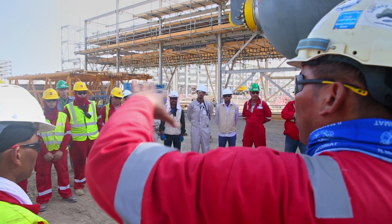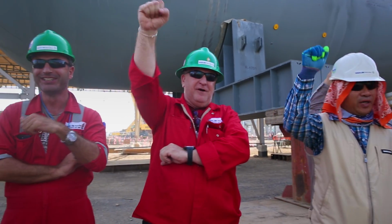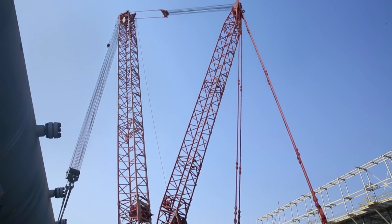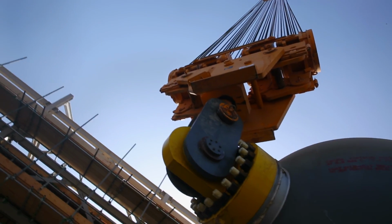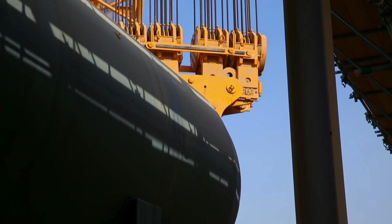Now, after 2 months of extensive preparatory work, the reactor block has to be lifted into place at the refinery in one single day. Specialist heavy lift teams, equipped with some of the world's biggest cranes, were brought in to support the contractors.